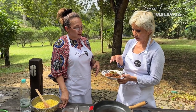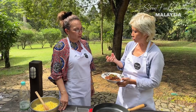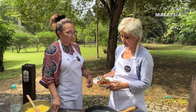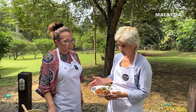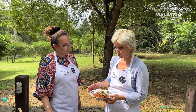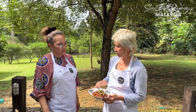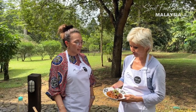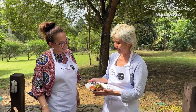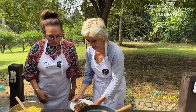I think you could add some fried onion or something crunchy for a bit more fragrance. Looks great with rice. You can pick these instant pastes up at any store. Any instant rendang paste is almost the same, only the one I have is a dry paste. This looks great. Let's try it. Thank you.